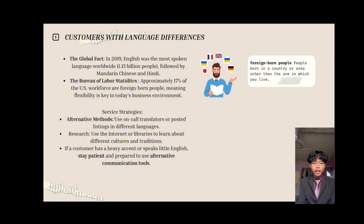Now, let's look at our first group, customers with language differences. In today's global environment, language is a major factor in service. Statistics show that in 2019, English was the most spoken language in the world, followed closely by Mandarin Chinese and Hindi. In fact, about 17% of the US workforce are foreign-born people, which means you are very likely to encounter customers from virtually any country. So how do we handle this effectively?